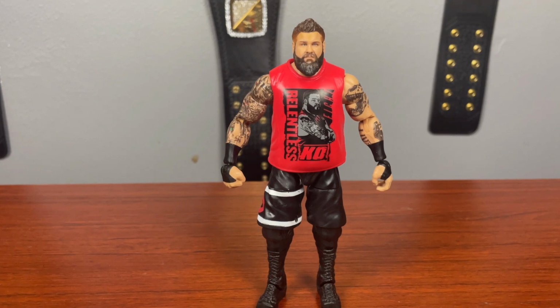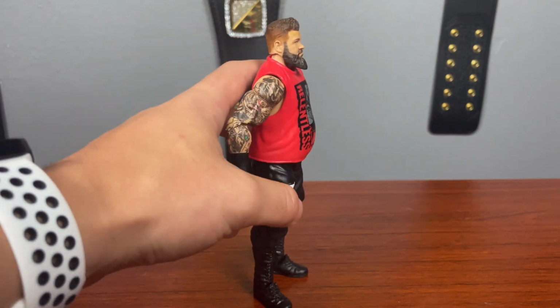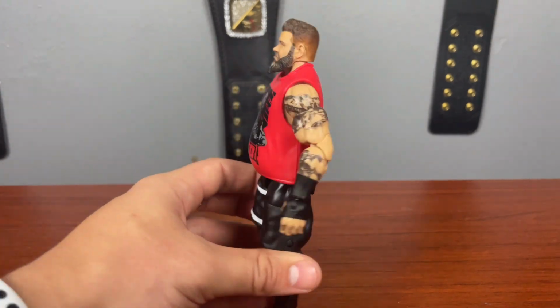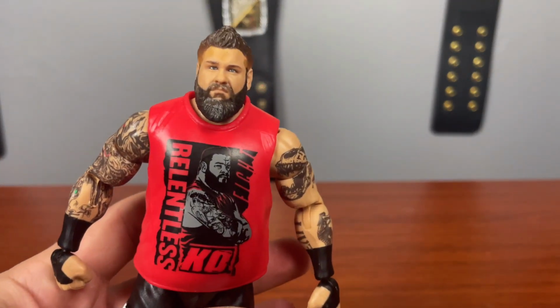know what to think of this Kevin Owens. I think it's cool that we are getting a red shirt. It is different. We've never gotten this shirt in the Elite line, so it's pretty cool that we're getting that. I do like all the tattoo details throughout. I know that we have seen these shorts before in an Elite, just never this red shirt. And we have seen this head sculpt several times.